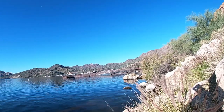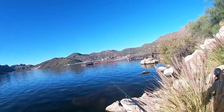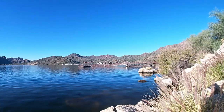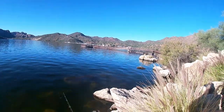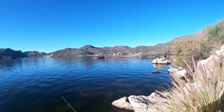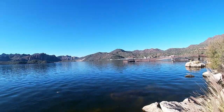Lots of big rocks right here, so might try a jerk bait or something over the top of these rocks. Maybe we're gonna try and get on that little pier right there, but it's broken. Half of it's in the water, but it might be neat to fish around in the kayak.